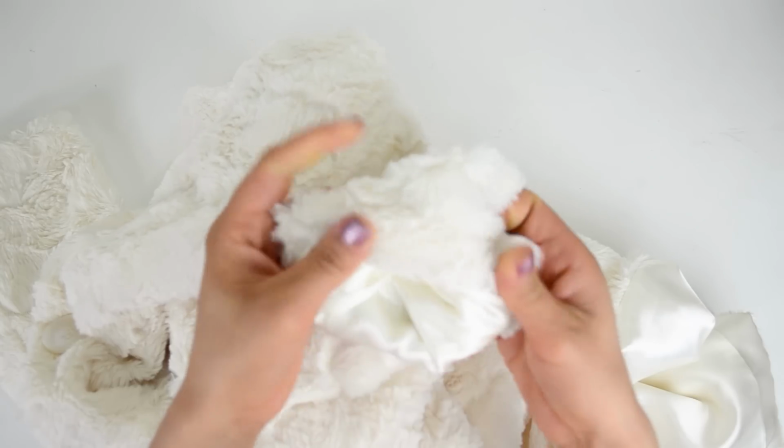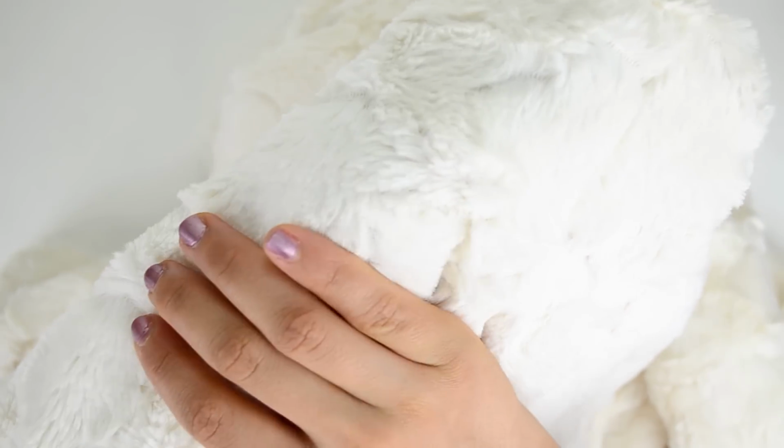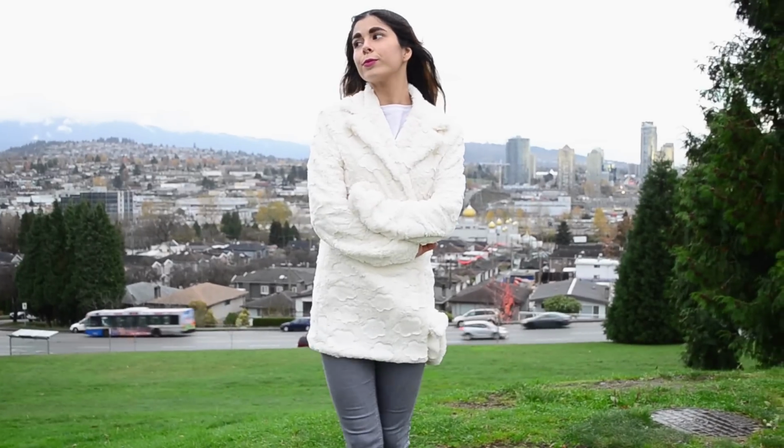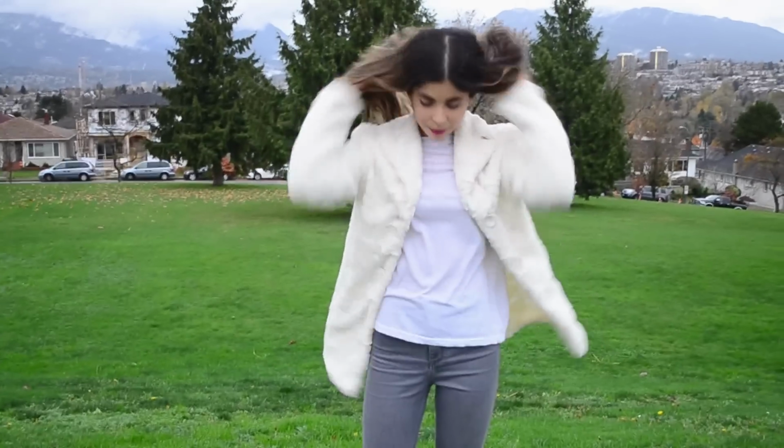The only thing I didn't like is that it looks a little bit different than the original picture. In the original picture, it looks like a solid white coat, but the actual coat has a cloud-like pattern on it. I still like how it looks and the extra texture that it gives, but it kind of sucks that the product is different than what I expected.